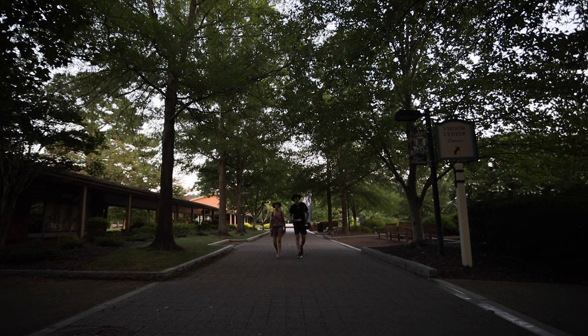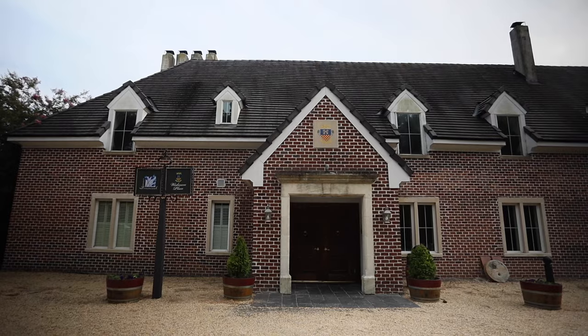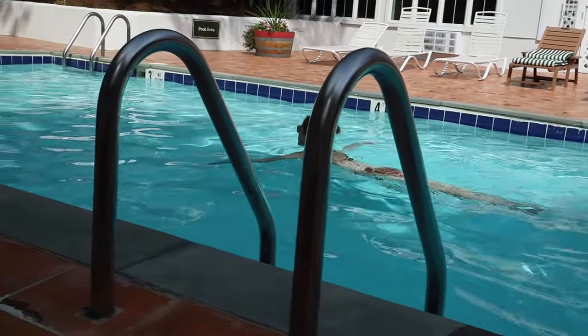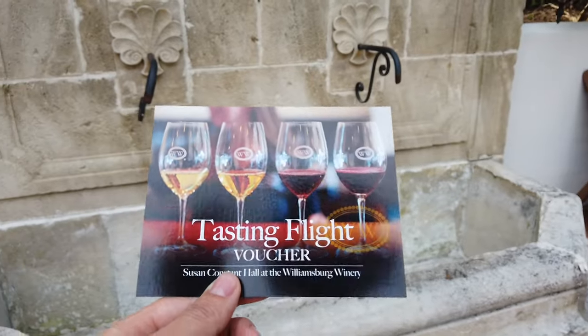And with that, our time at the Woodlands Hotel in Colonial Williamsburg had come to an end, and we were heading off to our next stay, our impromptu getaway. Because it happens to be on a wine farm. So we're gonna have a little leisurely swim and then we're gonna go for a wine tasting. Can it get better than that?